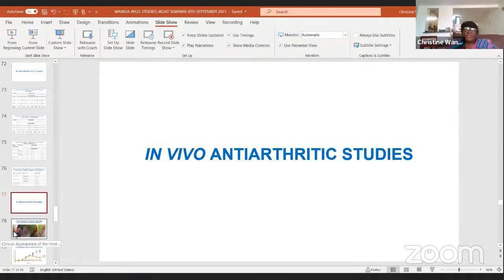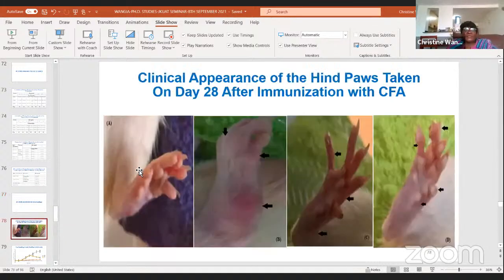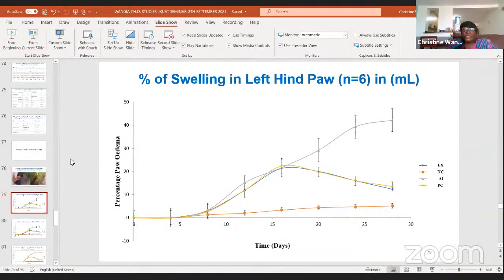In vivo anti-arthritic activity was determined by injecting complete Freund's adjuvant at the base of the tail of the rats, where there was an immunological response, and from the 12th day the animals developed swelling and symptoms of arthritis. This is the untreated control, injected with complete Freund's adjuvant with no treatment. This is the extract, and this is methotrexate. We can see that the untreated one has ankylosis and redness, erythema, and this is how the paw actually looked.